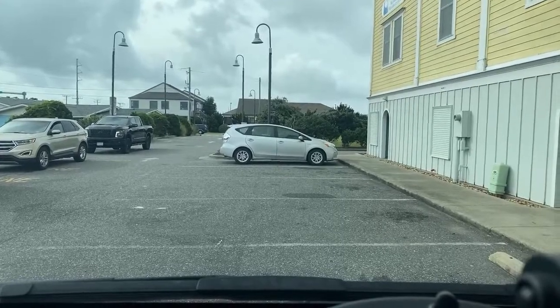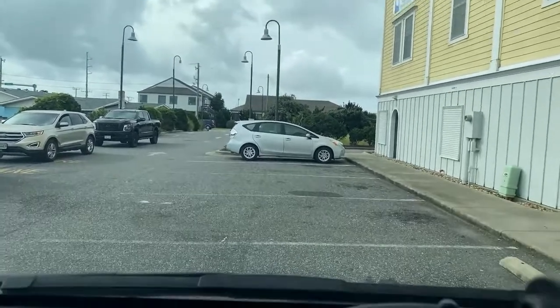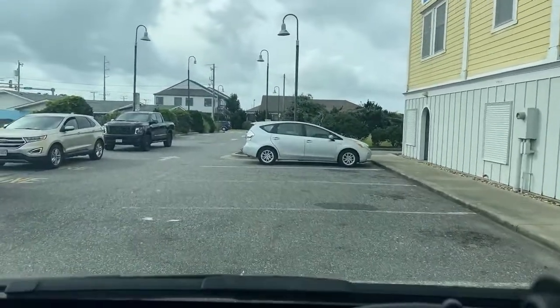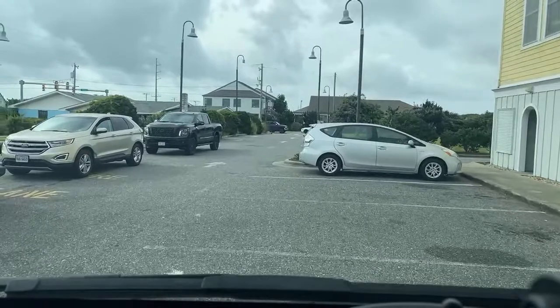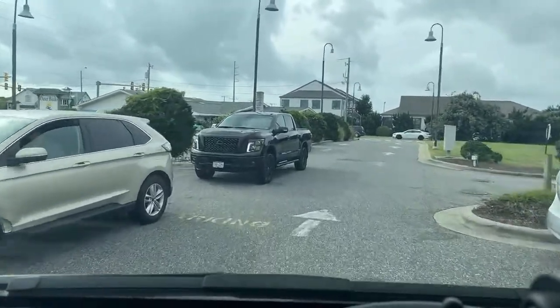V6 does not have power like a V8. Yeah, I know. I'm telling you, I miss it. I really miss it, but it's okay. For gas mileage, it's pretty darn handy. Look at this at a light. How cool is that? We're going to scare this truck coming at him.